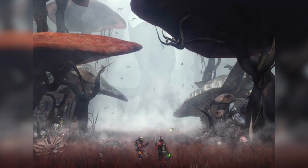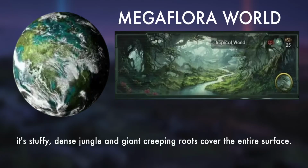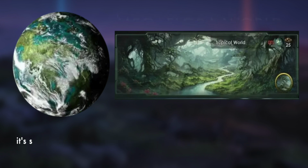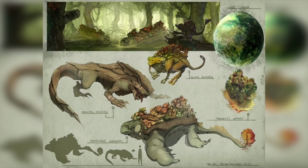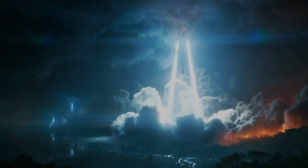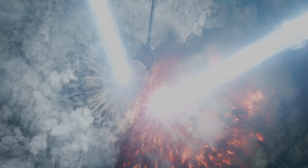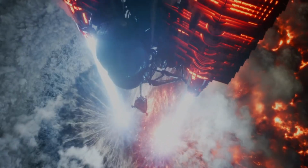Similar to this mushroom world is the tropical planet that has been dubbed Megaflora World because its stuffy, dense jungle and giant creeping roots cover the entire surface. The rich flora of this world shows incredible tenacity and growth rate in attempts to take possession of any free area of space. With such aggressive spread of local vegetation, the development and maintenance of infrastructure is a very difficult task, much like what humans have to deal with on the Pandora in the movie Avatar.